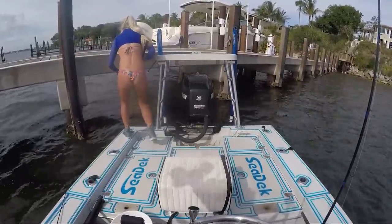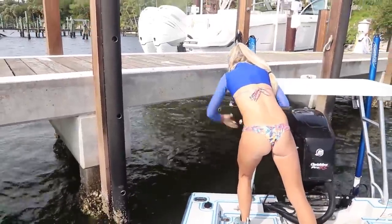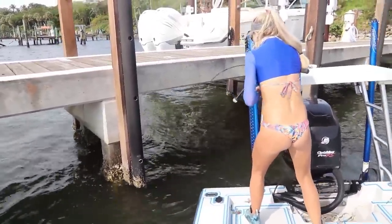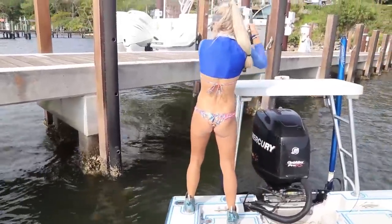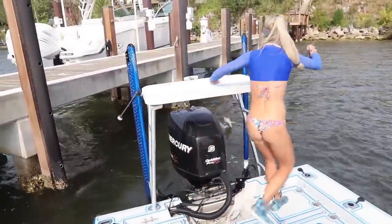Okay, watch out, watch out. I'm trying. Watch out. Push her off. Got him. No! It's a big old sheepshead. Holy God. Oh my God.